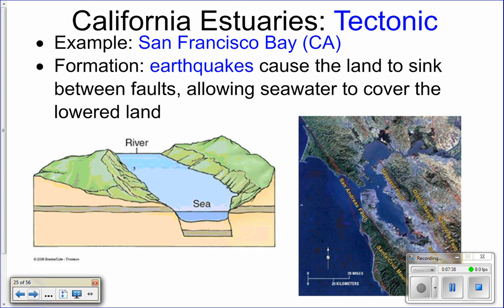The other type of California estuary is one that you might expect. It's a tectonic estuary, so formed by earthquakes. All right. We had an earthquake like 3 days ago, yeah? So tectonic estuary. San Francisco Bay is actually a tectonic estuary.